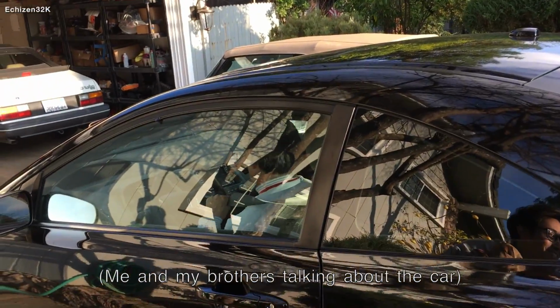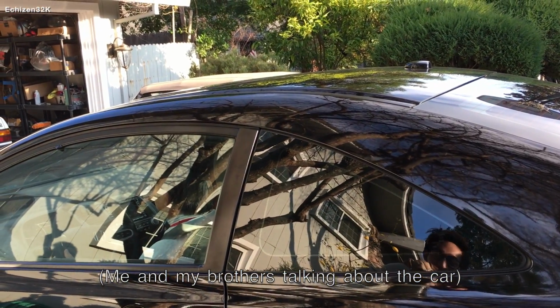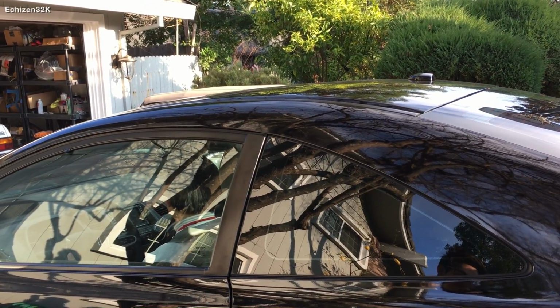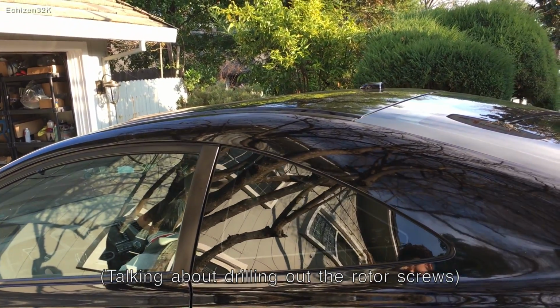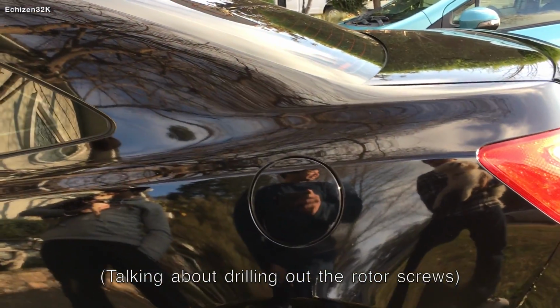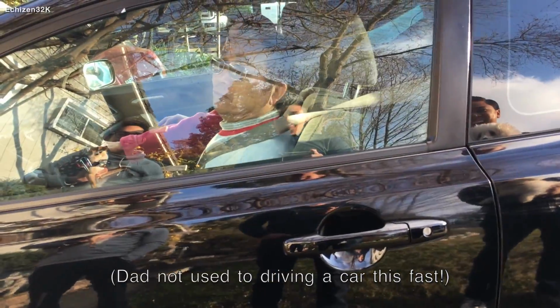Dude, we did hella maintenance. We were up from like 9 till like 9 at night yesterday. Is it easy to work on? Yeah, but it's just a lot of work because the rotor's rusted, so I had to drill it out. You know how to drill the rotors? With that little screw. Yeah, we had to do two of them. Did you use the hammer thing? Oh shit.